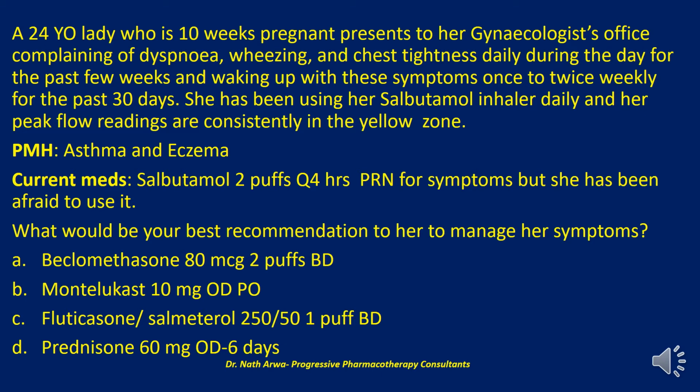She has a past medical history of asthma and eczema, and her medications include salbutamol puffs. The doctor prescribed 2 puffs PRN every 4 hours for symptoms, but she is afraid to use it because of her pregnancy. Now, what would be your best recommendation to her to manage her symptoms?